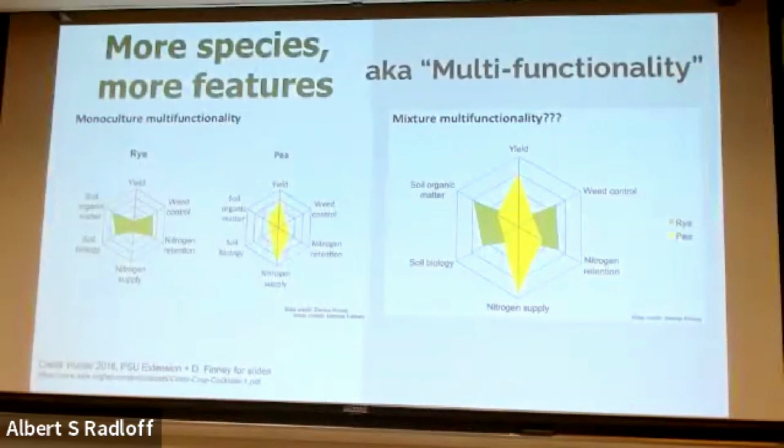So for a cover crop example, rye as a grass produces a lot of biomass, so it can contribute to soil organic matter and has allelopathic properties, so it can help with weed control. Pea is a legume, so it helps to fix nitrogen and potentially helps with the yield of the subsequent crop. So the idea is, if you have more diversity in your field, you can get some of both of the benefits when done optimally.